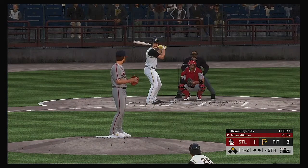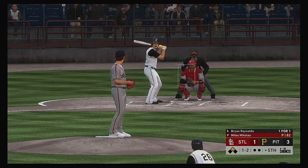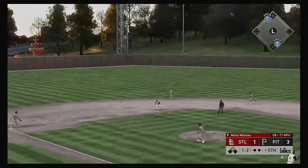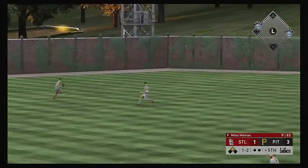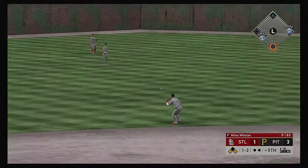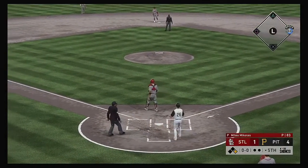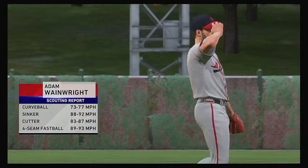Now back, center fielder, Ryan. So now to the plate, Ryan Reynolds. Swing and a liner. That's in there, base hit. Frazier is on his way home. And a relay to the plate. And he will beat the throw home. It's a 4-1 score now.